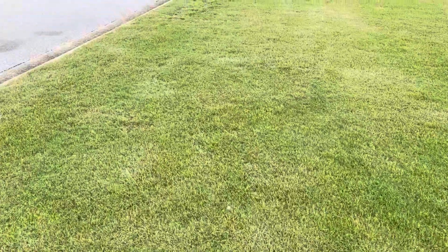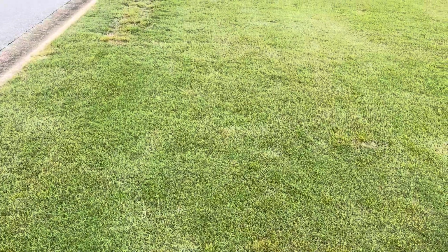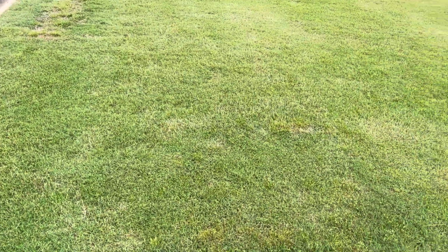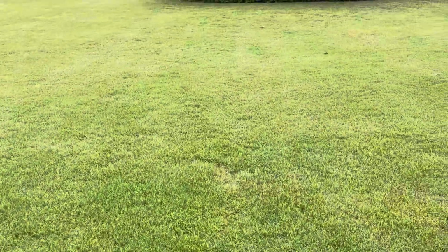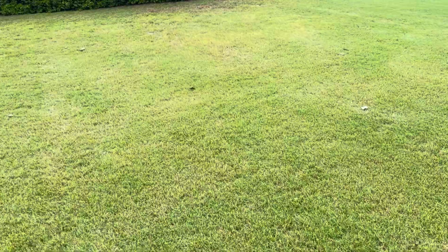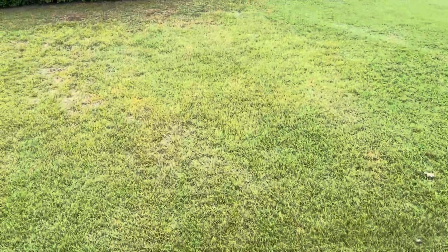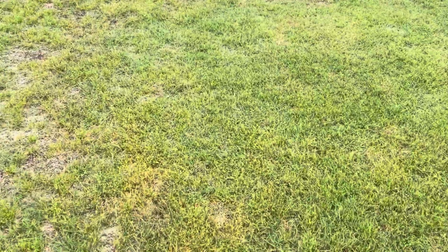Anytime you make a mistake, no matter what you do for a living, own up to your mistake and then make it right. In this case, like I said, I don't want to make the customer wait on getting rid of this poa. They do a good job of mowing, so on the surface it looks great. But again, this is just unacceptable.